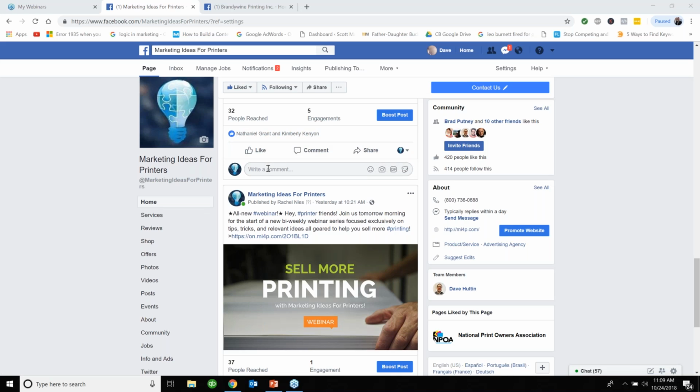One of the ways we tell printers they can get better engagement in their social media content is by understanding that you have a captive audience inside of your print business, right? If you have 2, 5, 10, 20, 25, 30 employees, you have a captive audience. Your employees and team members should, in theory, be liking, commenting, or sharing on your Facebook page on a regular basis. So the easiest and fastest way to get better engagement when you're posting things is to go on Facebook and tell your team members, your employees, to go ahead and like it, comment on it, or share it.